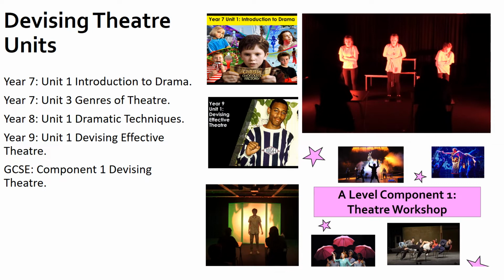Then this builds onto the GCSE, and at GCSE, in start of Year 10, we build on physical theatre, we build on specific genres that they can perform in, and then obviously the real component one, they then are taking ownership, building on their own ideas. They may take real life stories from what we've done in Year 8 and 9, be inspired by those, it's up to them, and then they perform that style, and you can see a couple of pictures on the slide.